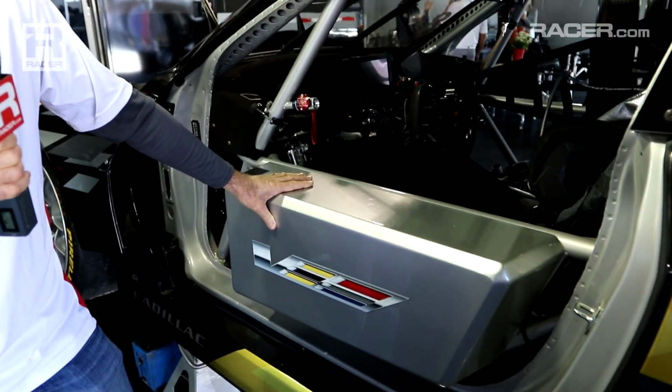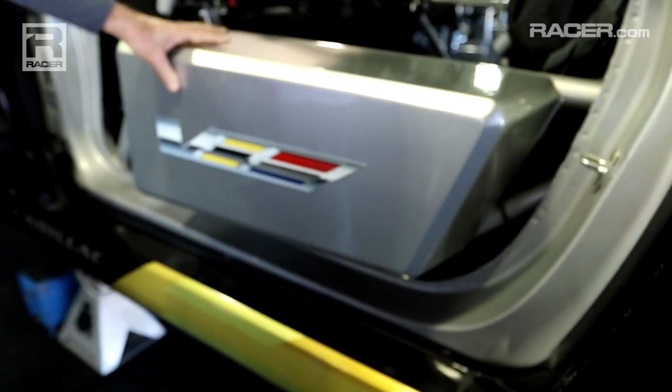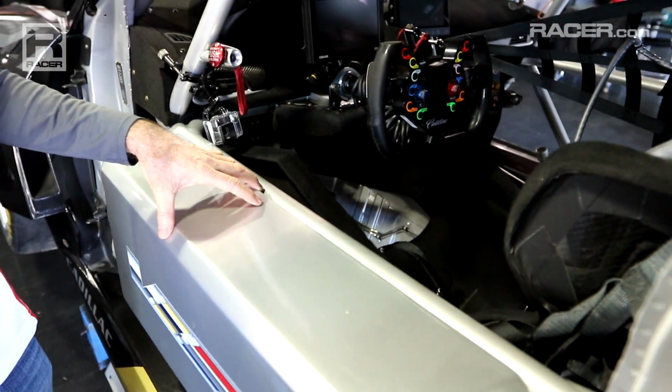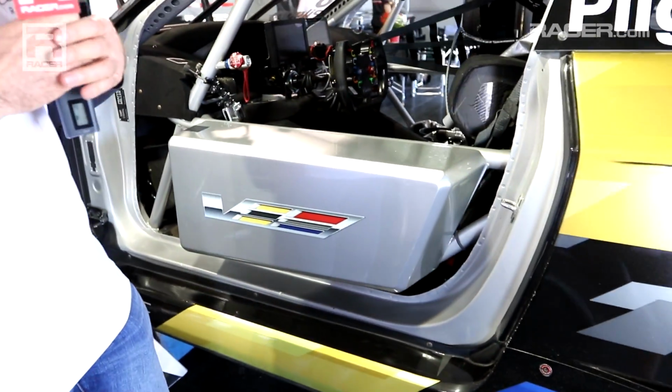Crash boxes here, Pratt & Miller. The Cadillac is a very safe vehicle. The Pratt & Miller guys have put in these crash structures, carbon fiber honeycomb. It's from aircraft-type design, and it's super safe for us. So we're always very confident running these cars that they build us the safest car possible. And of course, Cadillac's street cars are extremely well known for being very safe vehicles also, so it kind of goes along with it.